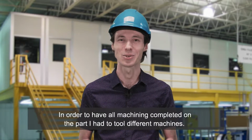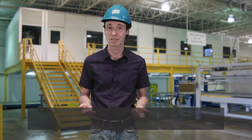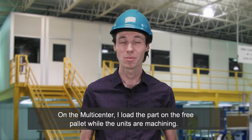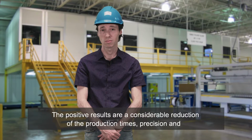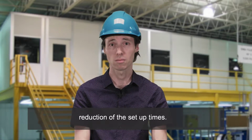In order to have all machining completed on the part, I had to tool different machines. On the multi-center, I load the part on the free pallet while the units are machining. Each of the 3 spindles carries out part of the machining at the same time. The positive results are a considerable reduction of the production times, precision, and reduction of the setup times.